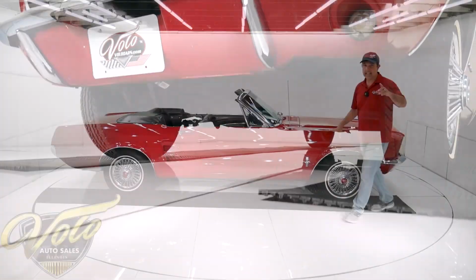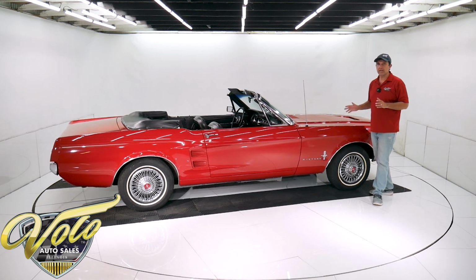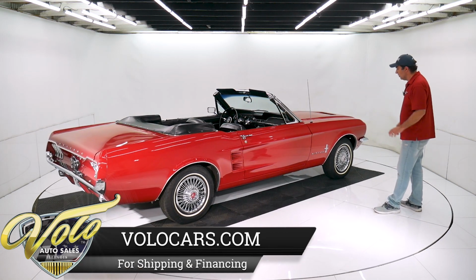And honestly, it's sunny out right now. I was just outside in the sunlight. The car is beautiful. You don't have to paint this. This car is rare and special enough. If you wanted to strip it and paint it, you'd probably have one of the nicest Mustangs in existence. But it's beautiful the way it is.